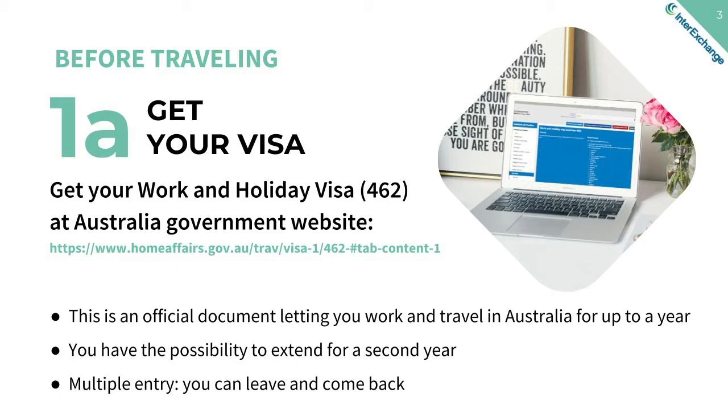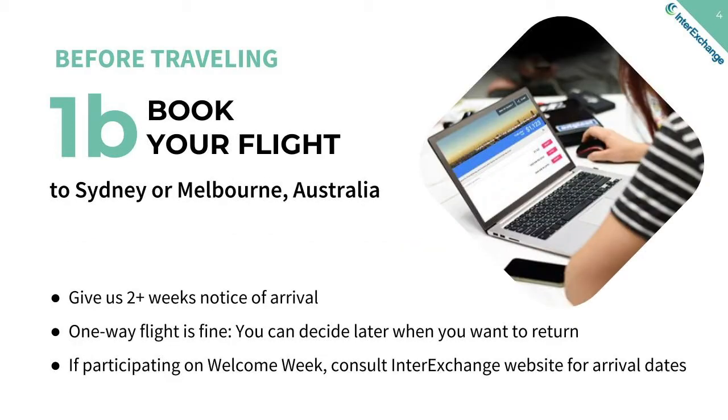One last thing about the visa is that it lets you leave and return while you're in Australia. So in other words, it's a multiple entry visa, so you can check out countries like New Zealand or Fiji or Thailand while you're out there. Next, you can get your flight now if you want, but we suggest waiting until you have your visa approval because you can't actually travel without the visa.